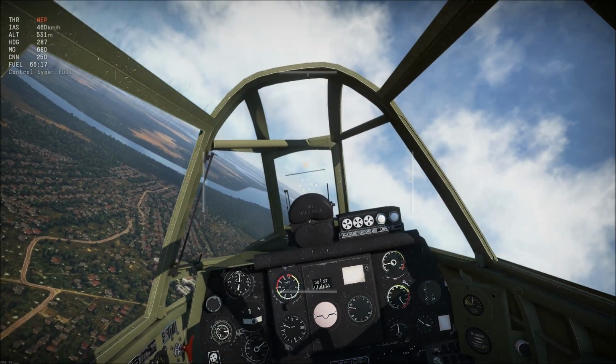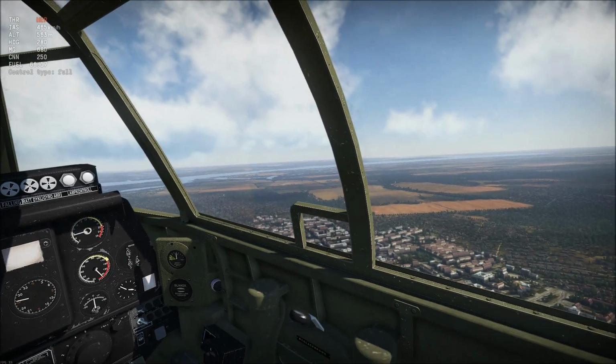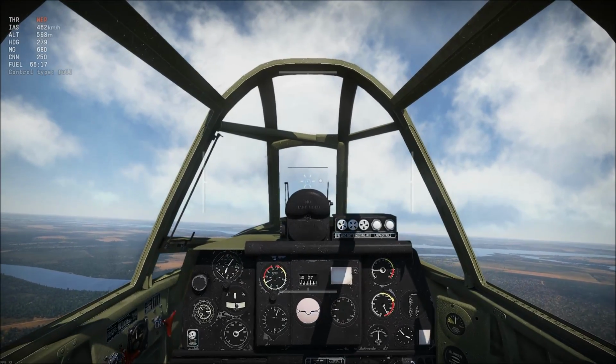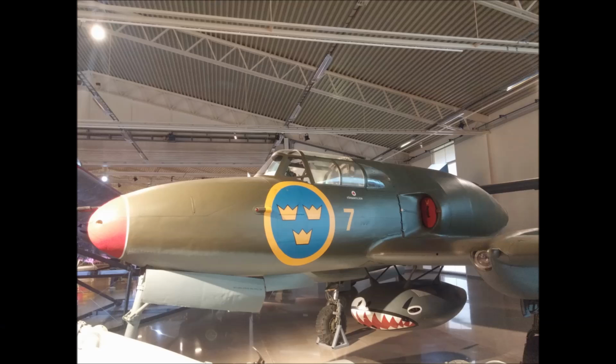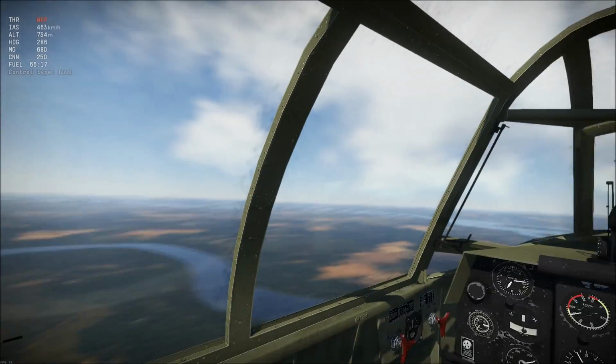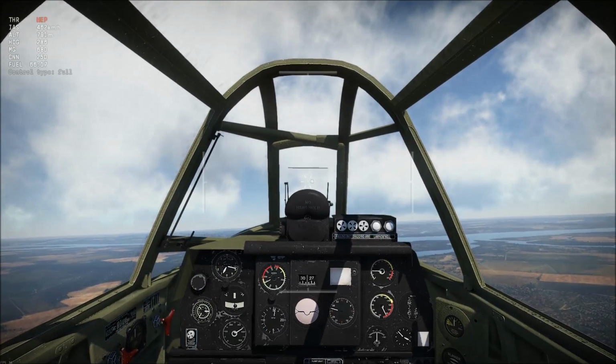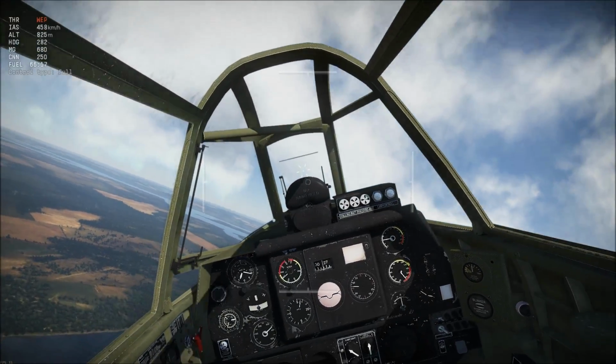The J29 mostly saw attack roles. They carried rockets and bombs, and some of them even had gun pods below. I will show you a picture here. This is a picture I took at Jönköping's Flight Museum, and they had lots and lots of Swedish historical planes there.